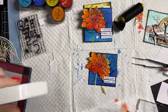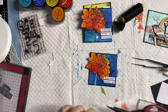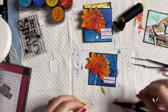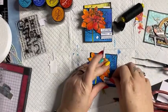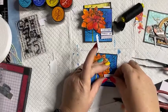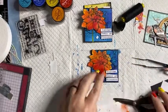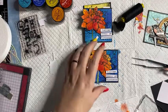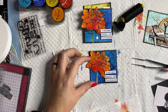There we go. I did nail it. Righty-o. Done, done, done. Kindness. There. Oh, I could have made that a little higher. Lift it. Lift it. Stick it. And then I will finish it up very quickly with a black pen and do a little bit of a black border all the way around, just to tie it all together.